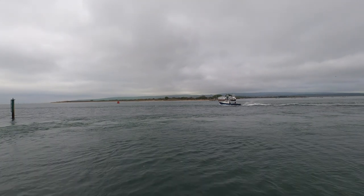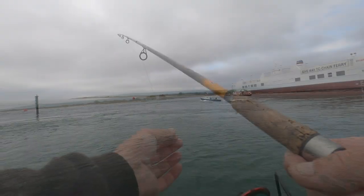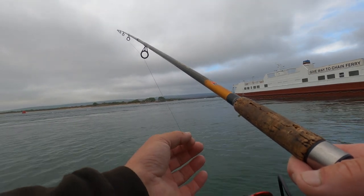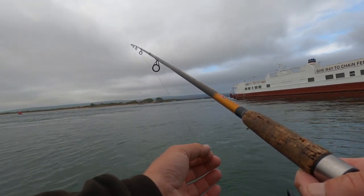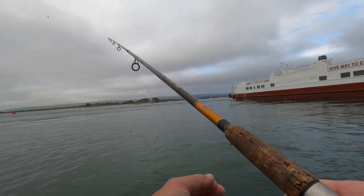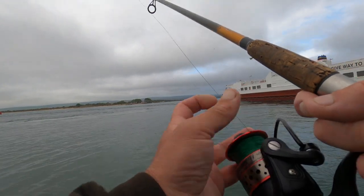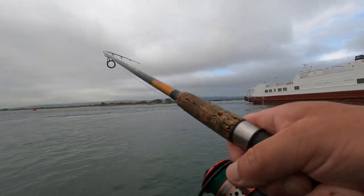Kelly's here, right? Another charter boat going from port. A bit of a tea break, back for another run now. Might get the feathers out, get the hawk eyes out, have a go. See if there's any mackerel back early in the morning.